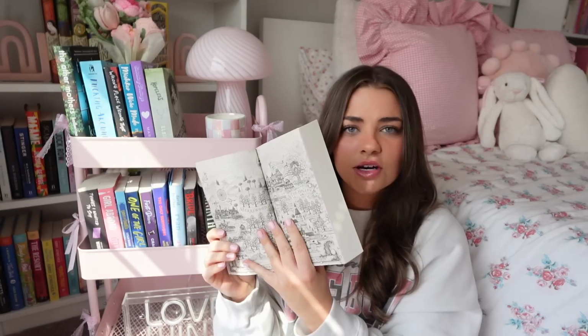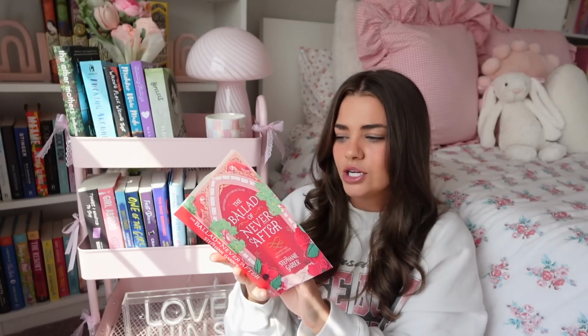Book number 6 of April, a book with a map in it. Typically if there's a map in it, it's usually going to be a fantasy, so I'm going to check fantasy books first. I feel like we might have a few, honestly. Okay, so we have The Ballad of Never After, which has a map right in the front cover. Let's see about Emily Wilde's Encyclopedia of Fairies. Okay, this one doesn't have a map.